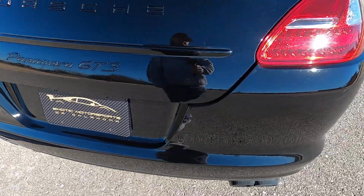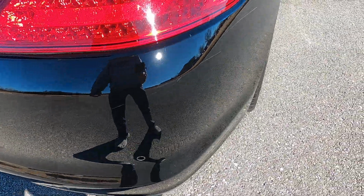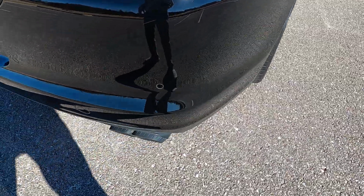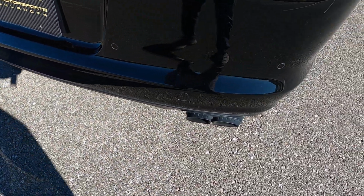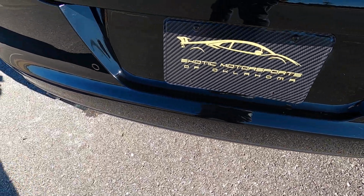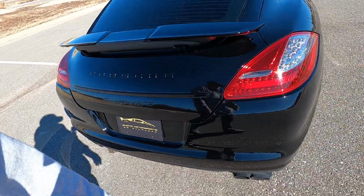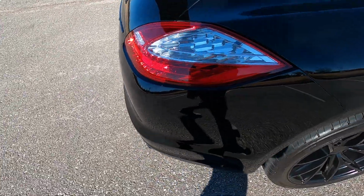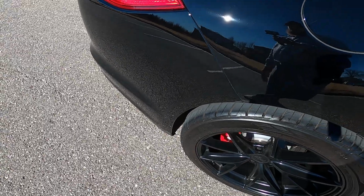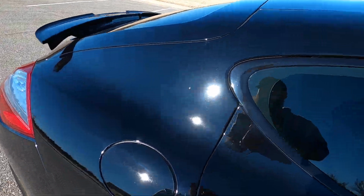The face of the back bumper looks really good. We do have a very tiny scratch under the passenger taillight. Exhaust tips look really good, matte black exhaust tips fitted into the bumper itself. But yeah, the back of the vehicle looks excellent. Very, very little wear. And moving around to the passenger side of the car, again, no other defects on the back bumper.